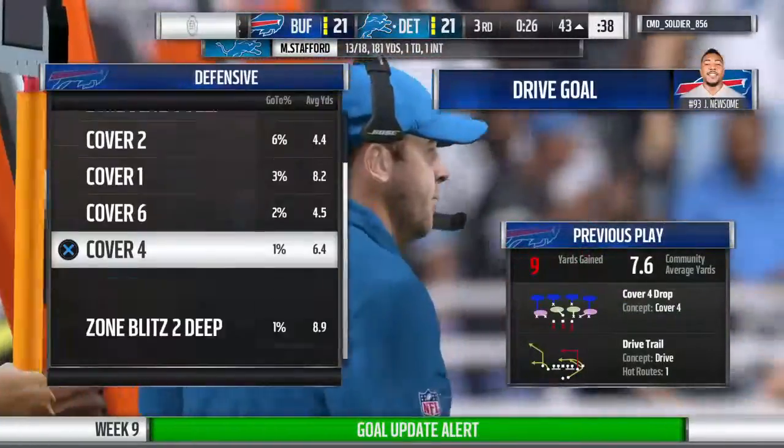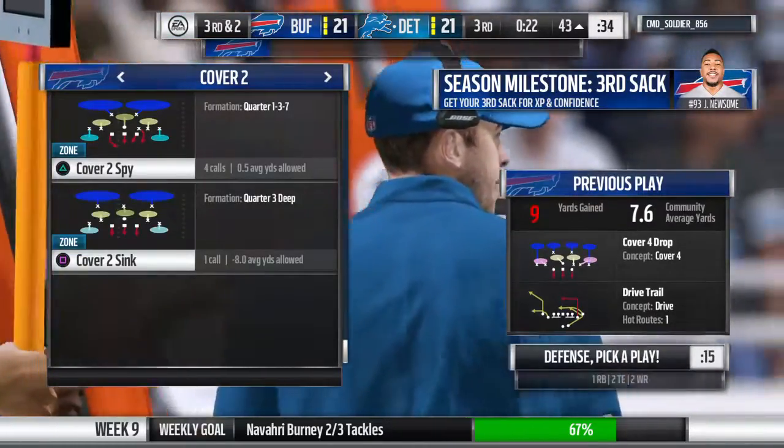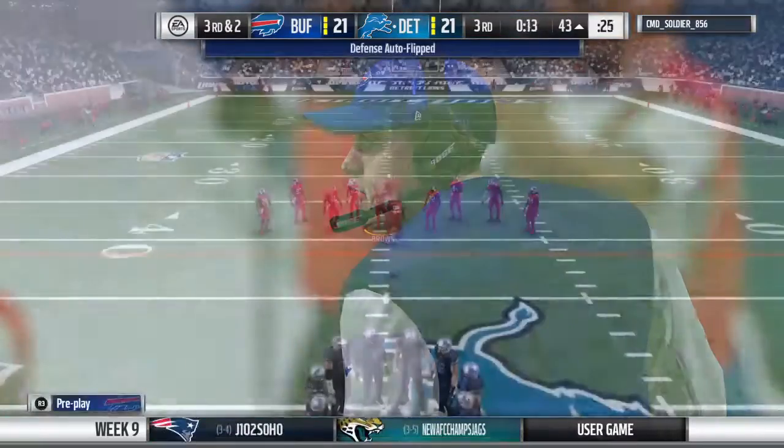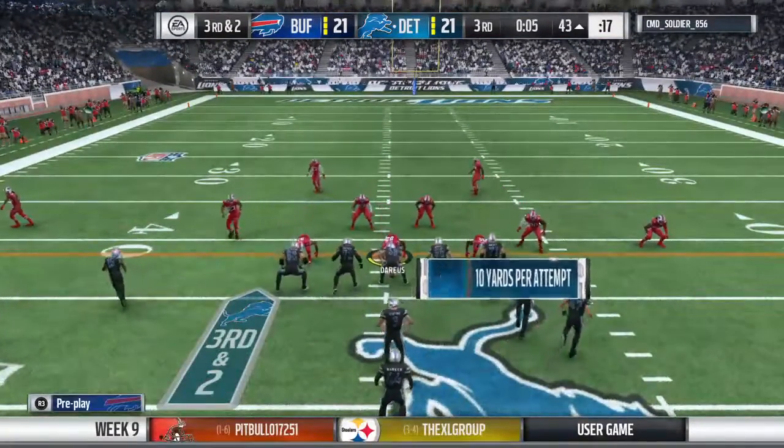Give him 9 on the play, and that'll bring up a 3rd down. When you see zone defense and you know you've got a drag route on as your primary call, you've got to be really careful as a passer about how far you let your guy go because he might wander into some tough coverage.